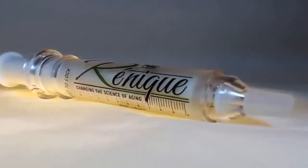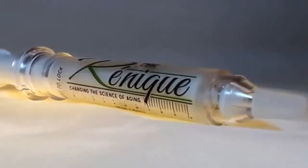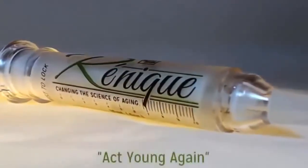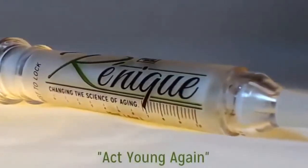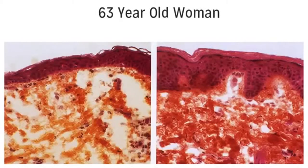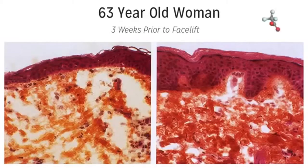Until now. Until Renique. The wonderful thing about Renique is that through these 5 active peptides, we can actually signal these working cells to act young again. To prove how effective this resignaling can be, let us show you one more set of slides. This is the skin of the same 63-year-old woman taken after a facelift. 3 weeks prior to the facelift, she used one of these active ingredients on half of her face twice a day. After the facelift, the skin was looked at under a microscope.